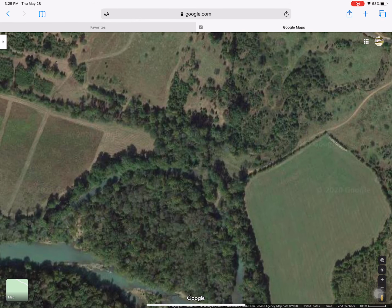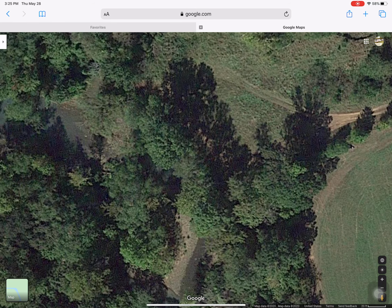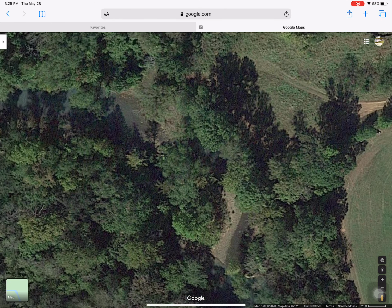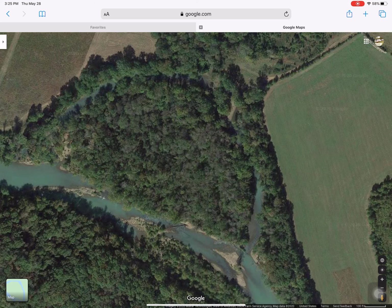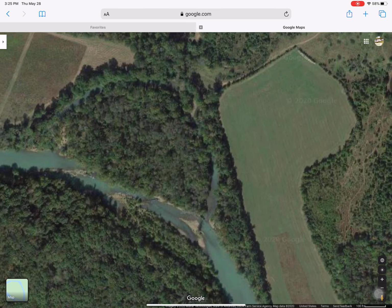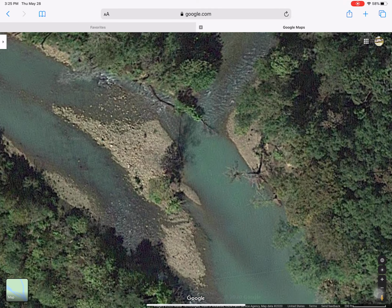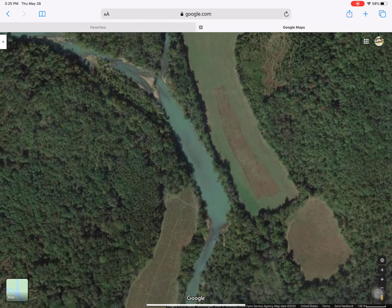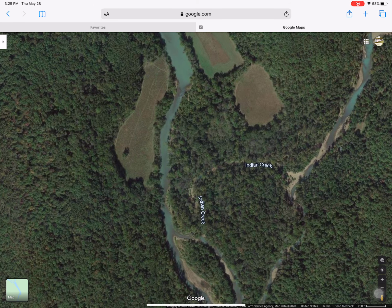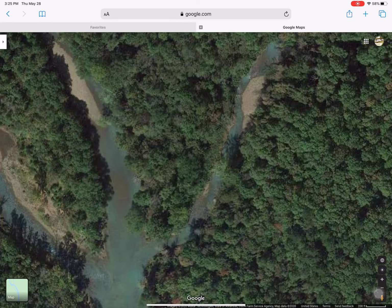So you go down here, you put in right here. So this is where you park and you put into this. This is kind of a little side channel of Piney, and you'll see in the video we put in there, and then it takes a few minutes and we'll get down to the main channel. So here's where you go into the main part of Piney. So then not very far down, you'll run into Indian Ledge, which is right here where Indian Creek runs in.